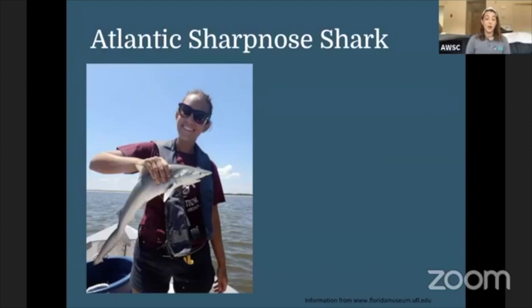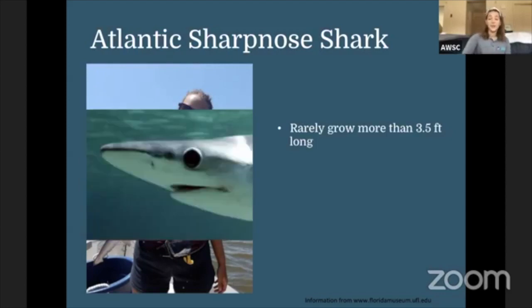So this is me holding an Atlantic Sharpnose during a research trip, during one of our research days when sampling sharks. And with that, these sharks are very small. They rarely grow more than 3.5 feet long, as you can see here. It is a very small shark. And they are very distinguished by that long pointed nose, which is how they got the sharpnose name as well. These sharks also have very large eyes.